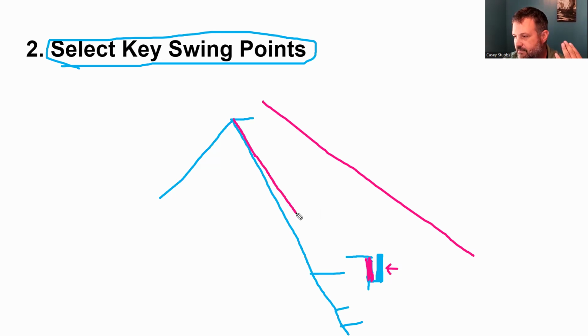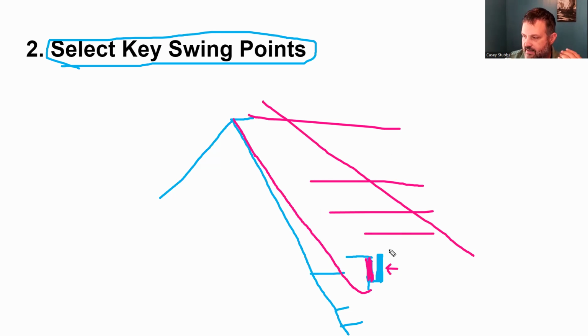So you take your fib, you draw from swing high to swing low, and then you get your fib lines, okay? One of the other things you might notice about your fib lines is sometimes it'll line up with a trend wall, right? So that's a great clue, okay?